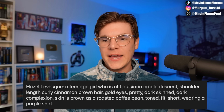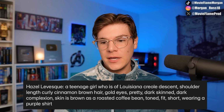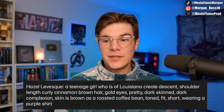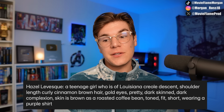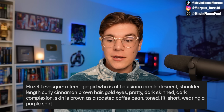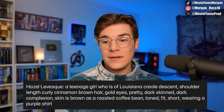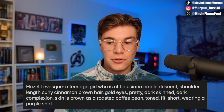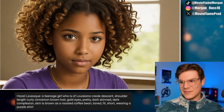We have Hazel Levesque next. She is described as a teenage girl of Louisiana Creole descent, has shoulder-length, curly cinnamon brown hair, gold eyes, is pretty, has dark skin, a dark complexion, skin as brown as a roasted coffee bean. She's toned, fit, short, and is wearing a purple shirt. Let's see what AI cooked up for Hazel.